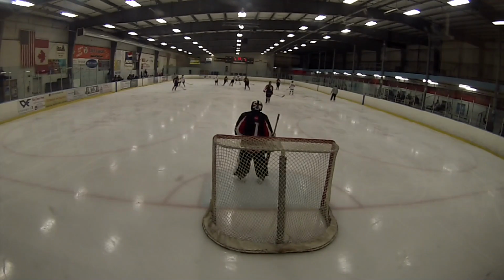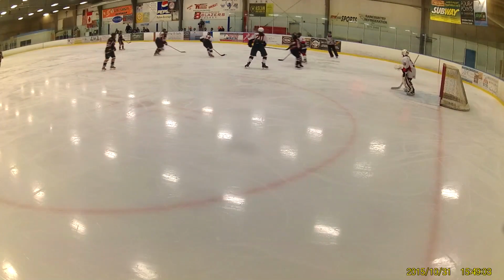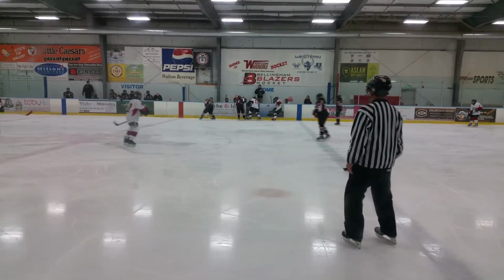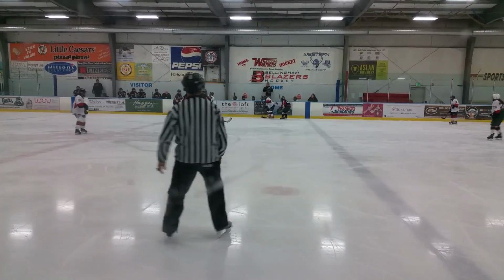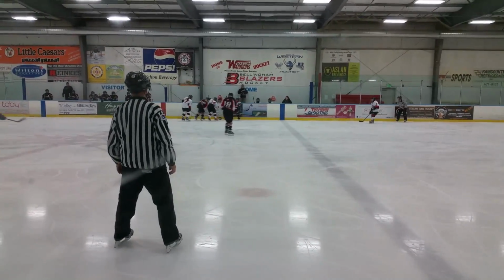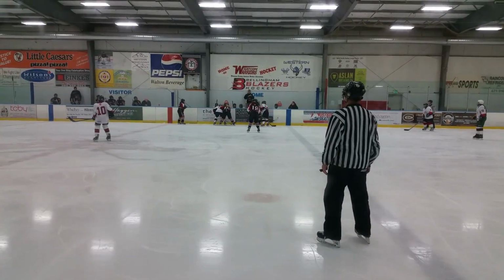Coming the other direction, here's number 14, being watched by Wild number 14, and Gusta pokes it away with the backhand. Now off the boards for Sydney. Sydney taken away. Katie putting it back and forth now. Team's just playing ping pong at center ice. Katie up for Sydney. Sydney trying to dig that forward.